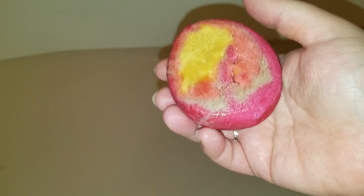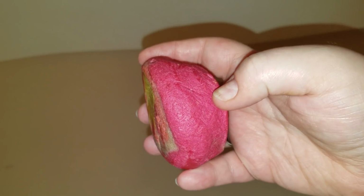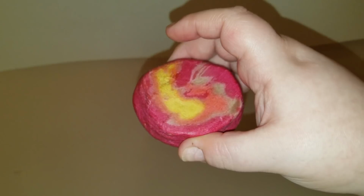Okay. So here is my Granny Takes a Dip Bubble Bar. It's mighty tiny. This one is actually the bigger of the ones they had sent, because the ones they sent me were like the butt, and they were really, really, really tiny, so I wrote them and sent them a picture and said, is that normal?